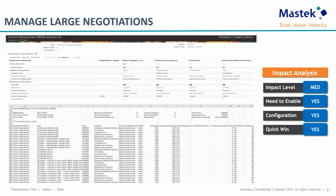Overall, response ranking or line level response ranking is available for analyzing the responses. You can also export the award lines spreadsheet for analyzing line level responses offline and record the award decision in the spreadsheet. You can also award the negotiation at line level by importing the award lines spreadsheet.